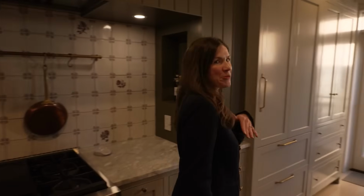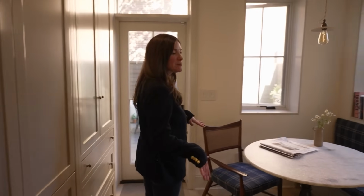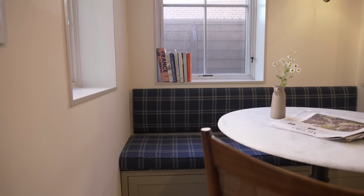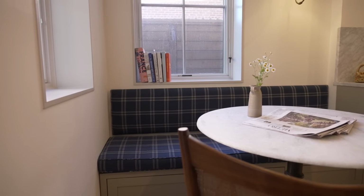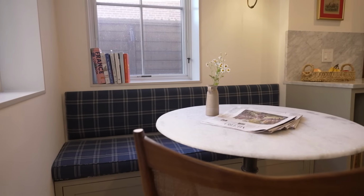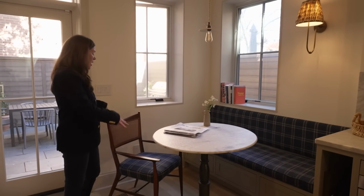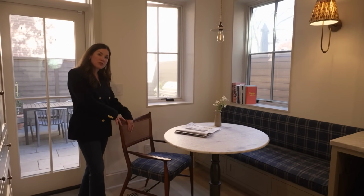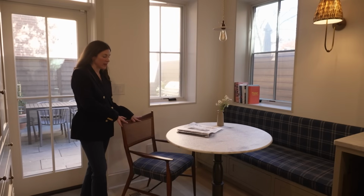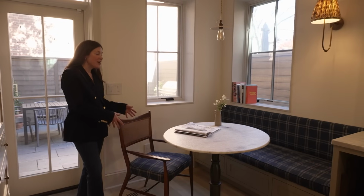So now I'm going to take you over to the breakfast nook, which was a really important space in the layout when I was designing the kitchen. We don't have much room. We're a small family. So just having a small table, this little banquette seat in the corner with these windows framing the space. And then this is one of our extra floater chairs. You saw its partner over in the dining room. And again, this is a vintage chair that we had recovered, which we love to do.